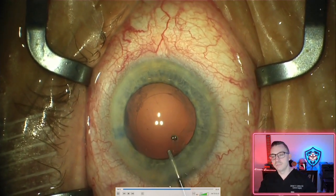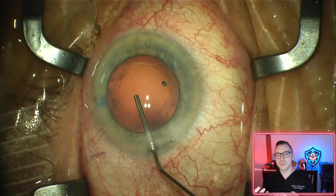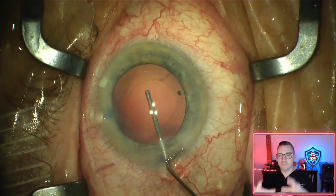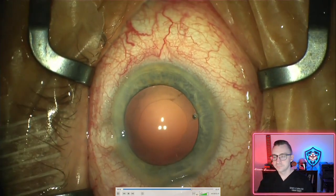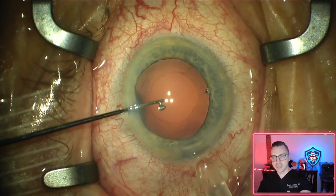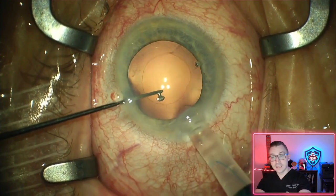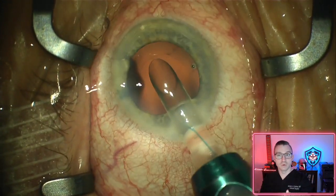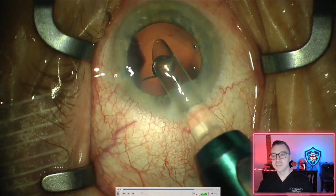I'm putting in a little more viscoelastic. This is what we use to inflate the eye, give us some structural integrity, to keep everything in place where we want it while we work. So I've got the eye nice and full of viscoelastic. Now what I'm going to do is secure the eye with my second instrument, and this is the lens inserter here. In this particular case, we're using a 3-piece lens. It's made of acrylic.